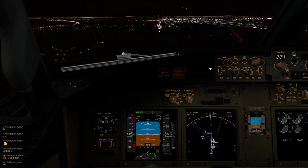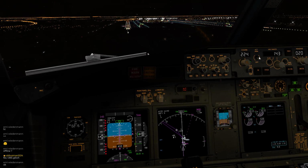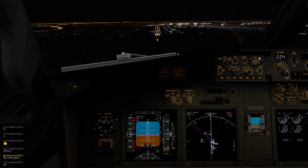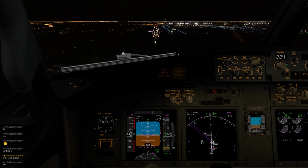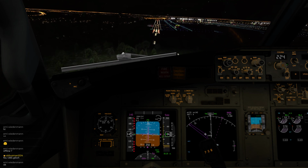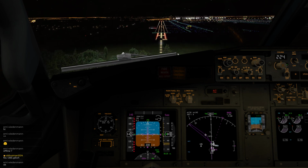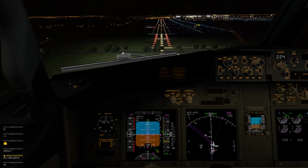Delta 3079, continue. Thank you. And autothrottle disengaged. Let's lessen the descent rate, get back on glide path. Alright, now we're back. Runway in sight. FedEx 472 Heavy, you're going to be next. Stand by. Roger that. 200 minimums. Continue.